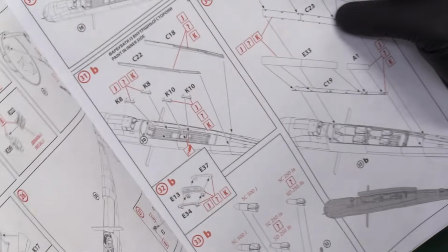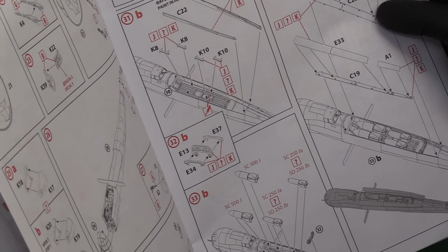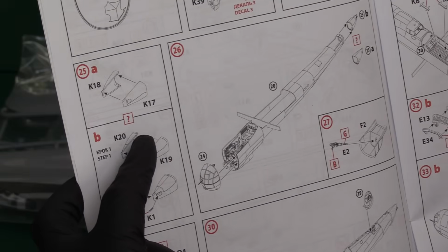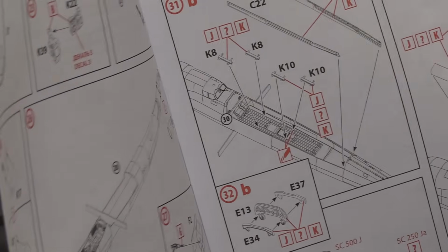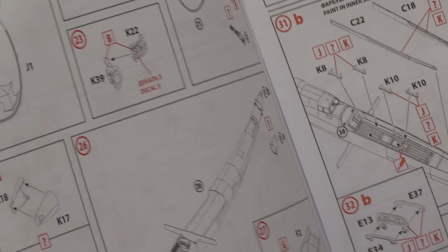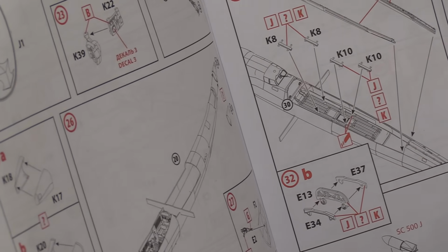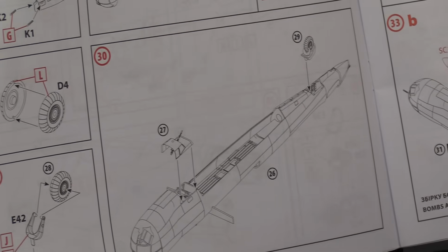Just going back to the instructions. Step 1. Step 2. It just has a question mark, doesn't it? And I'd like it to be a little bit more clear, if I'm honest. Which is which? I don't know if I'm missing something here that you're spotting, but I'm not entirely clear about which is which. Anyway, we'll move on.